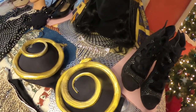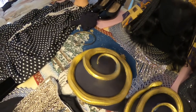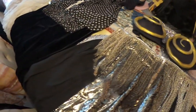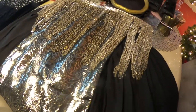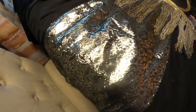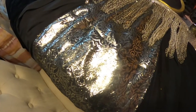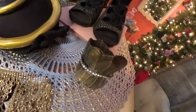I bought the snakes, which I hot glued to a bra that I had, a strapless bra. I have a bangle. And this is actually a black pair of harem pants, which I love. If you don't have any harem pants, get some, because they're great. They're really comfortable. And then I have a chain belt, which belonged to my mother, and a long gold scarf, which I'm going to tuck into my pants and let hang in the front. And then I have this, just a nice bracelet that I thought kind of looked Egyptian.